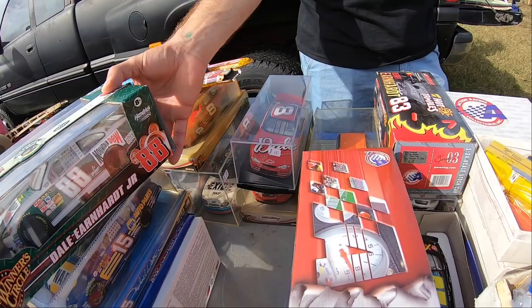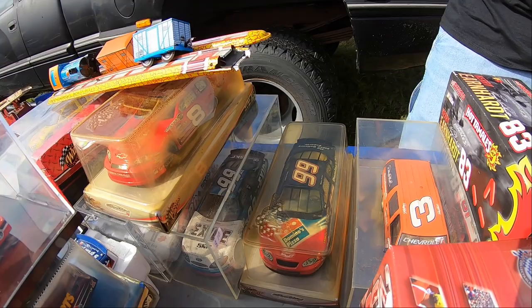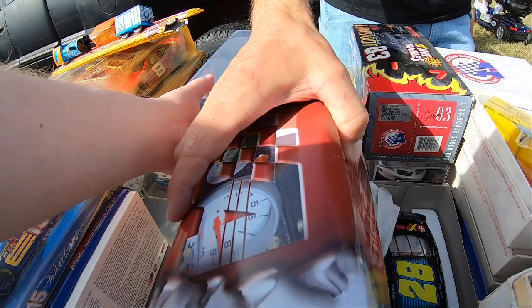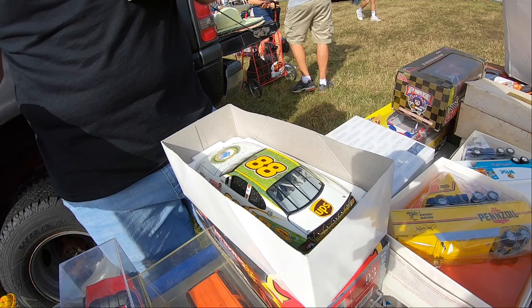Anyways, Dale Earnhardt Jr. So they changed the branding on it to get rid of the Domino's pizza car. That's cool. This is the Chevy Domino's car. That's interesting. Got another 81. Wow, he must have been changing a lot of numbers there. Oh, that's an interesting Arnold Palmer UPS. Arnold Palmer? Oh, that's cool.